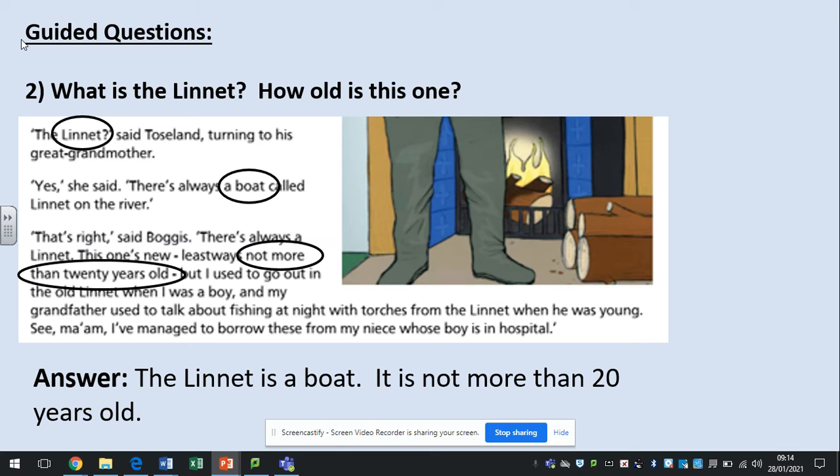Then if we go down: "That's right," said Boggis. "There's always a linnet. This one's new, leastways not more than 20 years old." So 20 years is a time reference, in this case the age of the boat. So the answer is the linnet is a boat. It is not more than 20 years old.